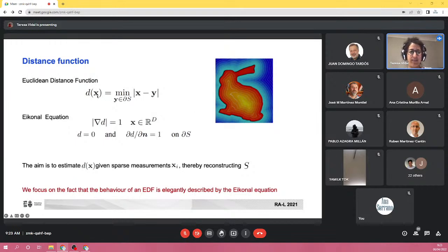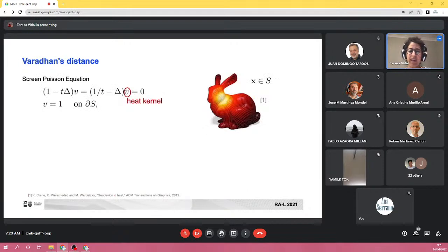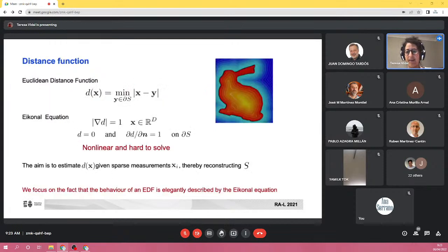So, we can use this. The Eikonal equation describes this whole field, and if we solve this equation, we can find the distance from every point in the space to the surface. The only problem is this Eikonal equation is very hard to solve, and it's nonlinear. So most of the tools available to do more analytical treatments, we cannot use them. And most of the methods used to solve this problem are numerical.